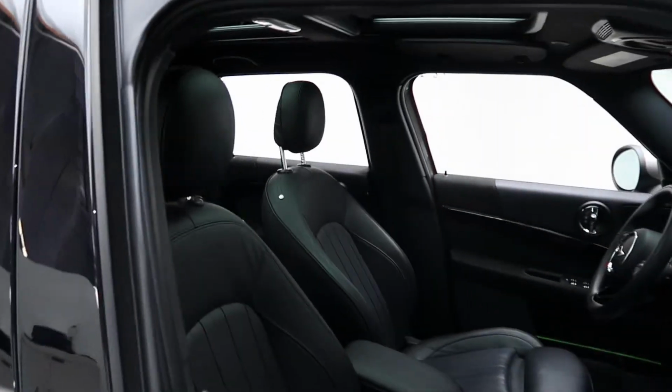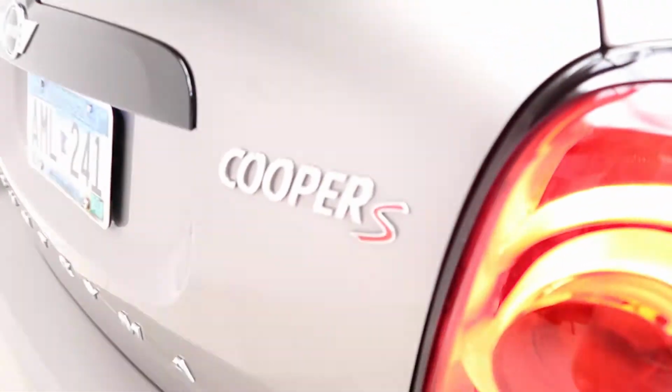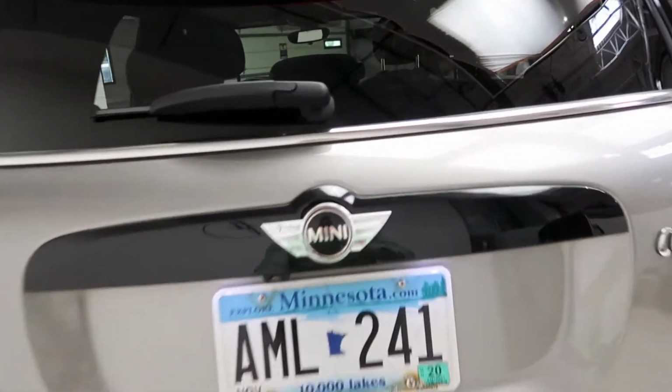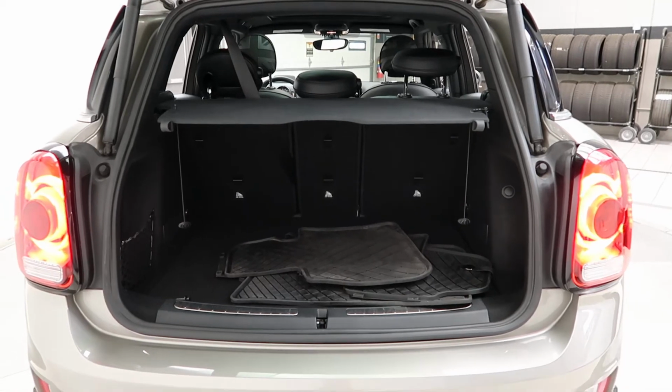A black leather interior, panorama sunroof, plenty of space in the back. Come around, we got our Cooper S Countryman badging in the rear. Opening up the tailgate. We've got a power tailgate, cargo cover, fold down rear seats, all season floor mats.